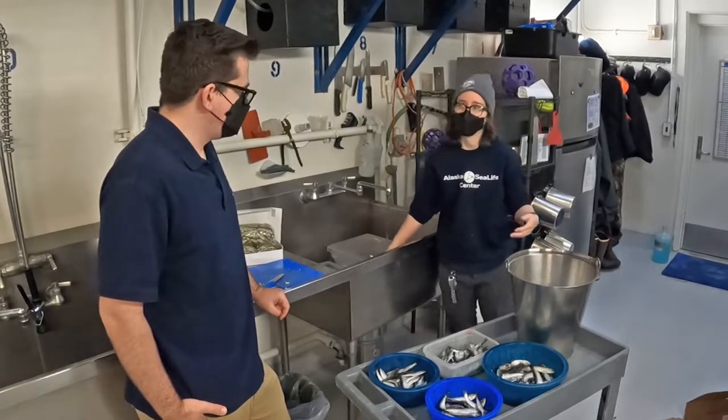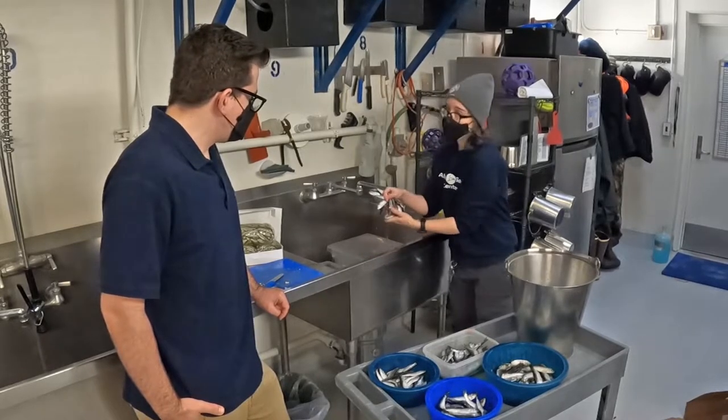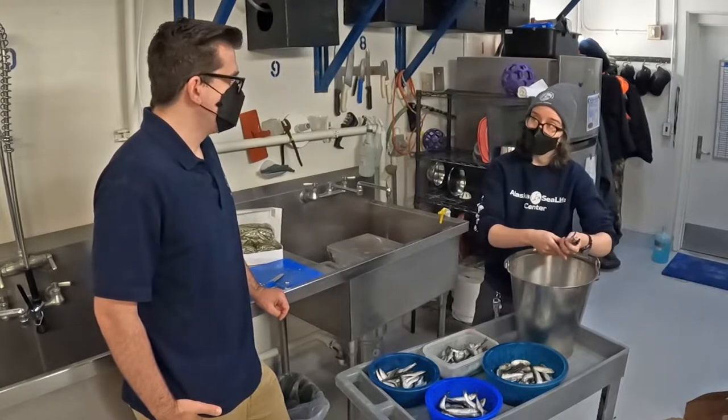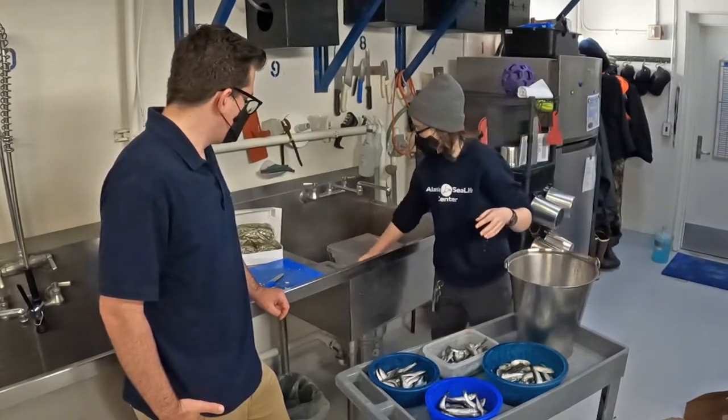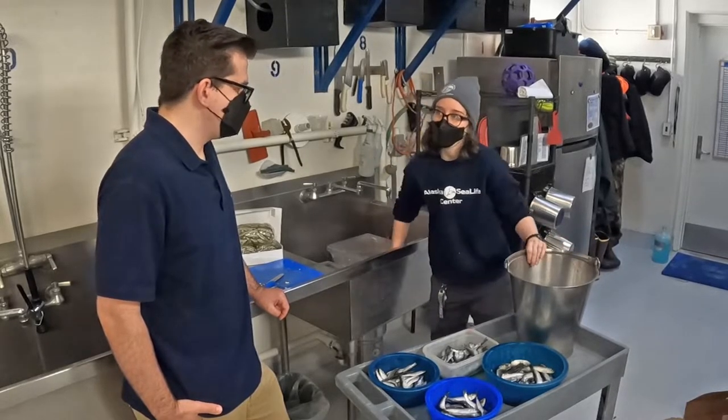Yeah, and then we have even smaller silver buckets over here that we can use for training if we just want to take a smaller amount out, because this can be pretty heavy. Or we can also use them during our encounters. So sometimes people will get to go out and feed the birds too, but they'll be using those smaller buckets because this can be a little cumbersome.